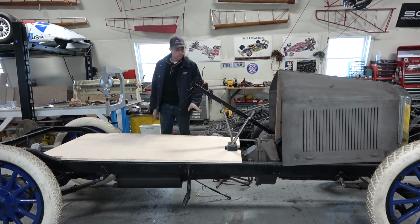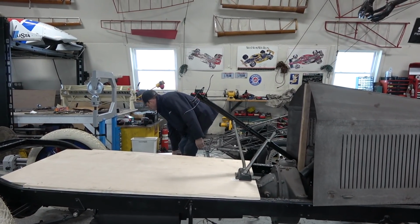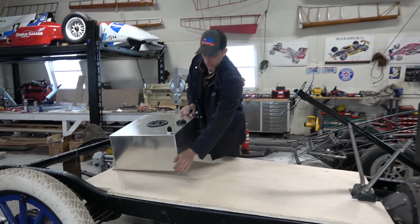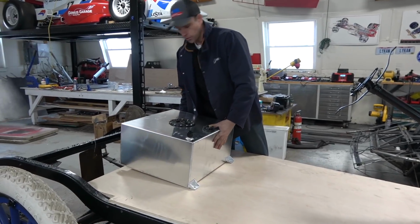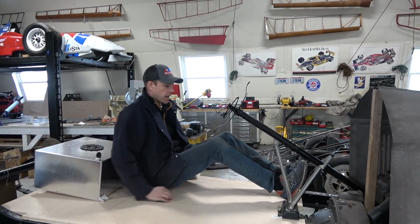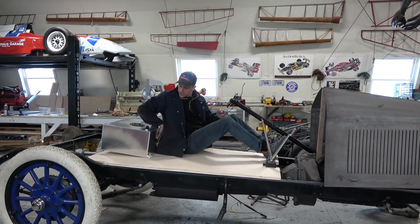Now, one thing that's kind of modern, and I don't want to say it's a cop-out, but it's a way to not spend money for no good reason. I've got a modern aluminum fuel tank. This is going to go sort of back in this area. I'm going to sit back in it to get an idea of how far it has to go back. So if I sit in it like this, a little bit upright, it's going to have to go in that area.